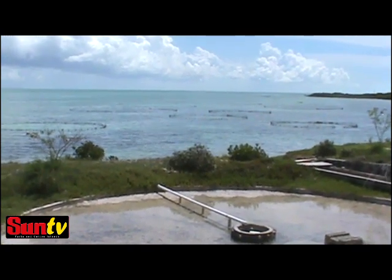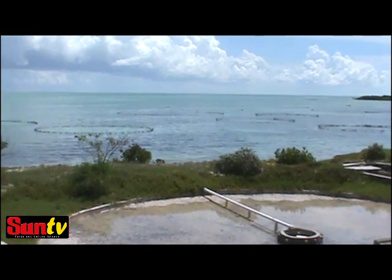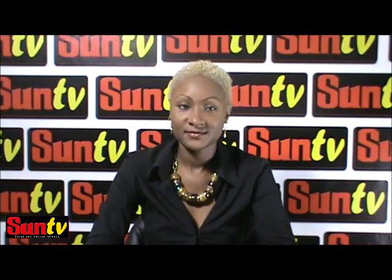All our fish here will have no antibiotics, no PCBs, very good fish, very healthy for the local markets here in Turks and Caicos.